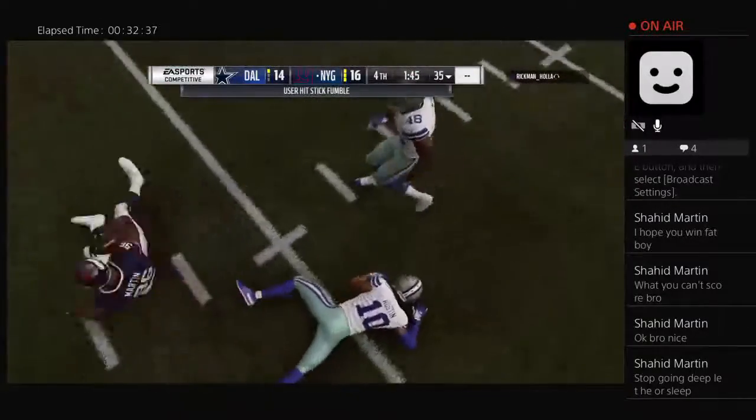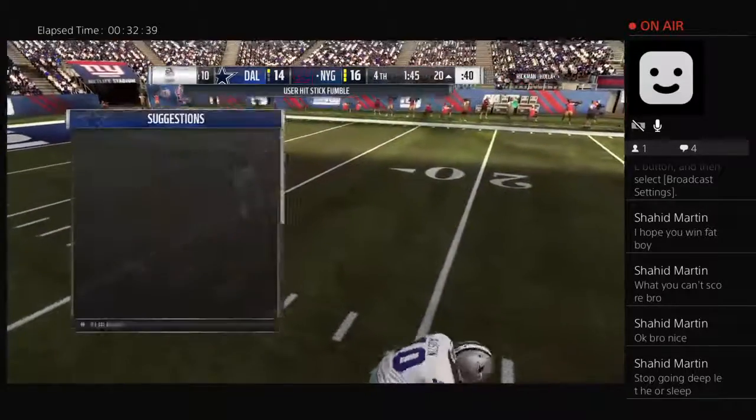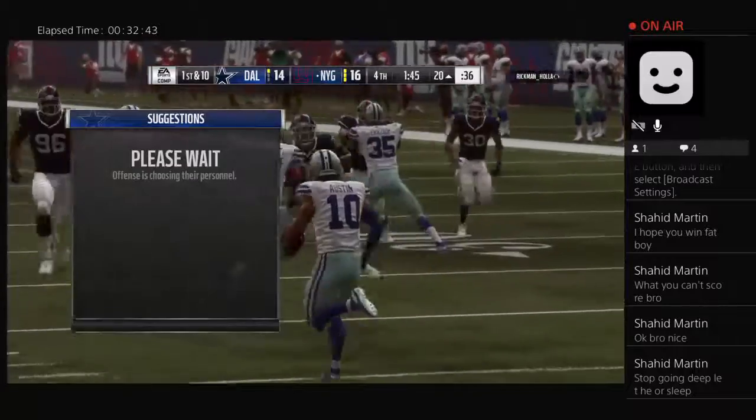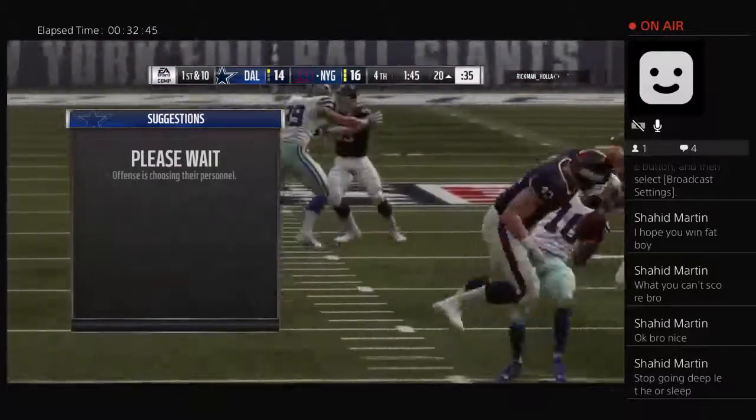Now on the return, oh no, the ball is loose. And the Giants have it. It's picked up. So they've got the football, and they'll start right on the edge of the red zone at the 20-yard line.